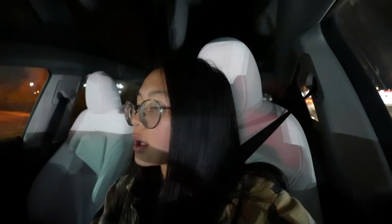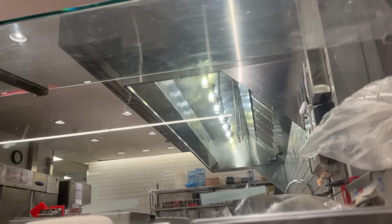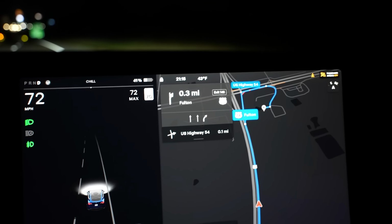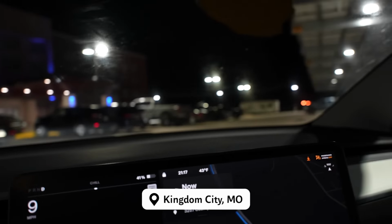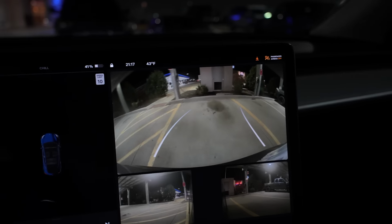Here we go. Alright, we're pulling up to the Chipotle spot. Alright, got the Chipotle. Time to head to the camping spot. Nice. Okay, I see the chargers. Okay, perfect.